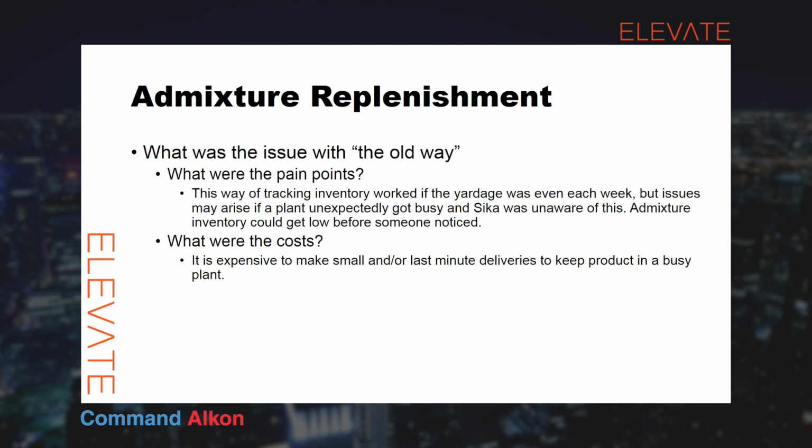And the problems associated with this come when you can't be there all the time, and then you can't get the information out of the plant about increased usage. Like I mentioned before, that's not that the plant's not telling you. They just don't realize they're going to be using more of a specific chemical at some point. They don't know to tell you the information. They don't know what information is important. So then they could get low on an admixture before they even realize it.